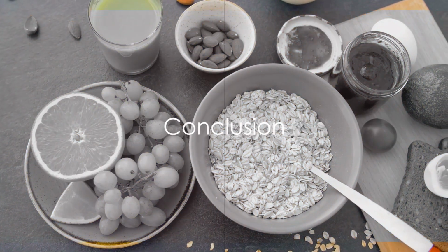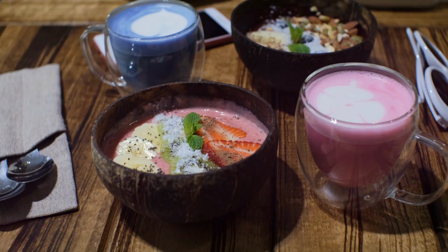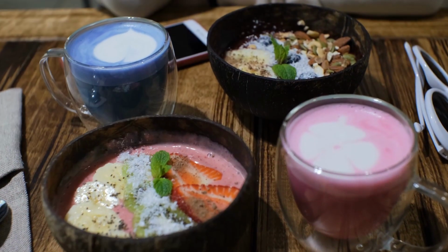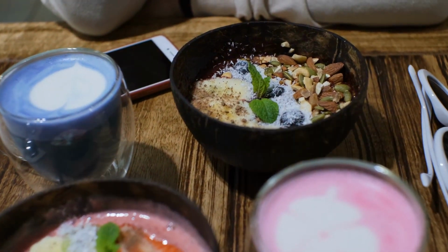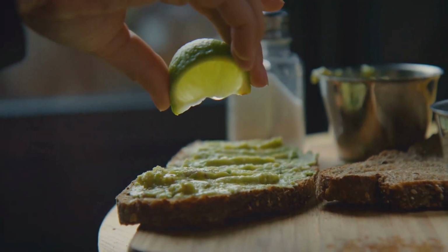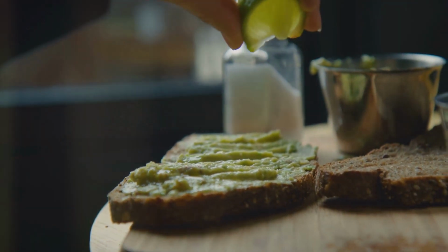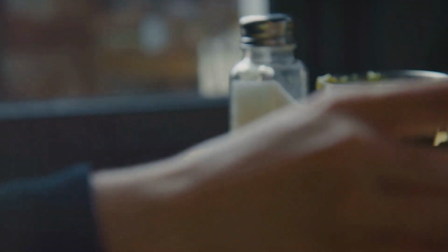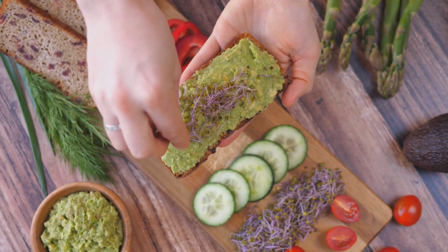These breakfast options not only taste delicious, but also provide a wide array of nutrients to fuel your day and support overall health and well-being. Thank you for joining us on this culinary journey through 10 healthy vegetarian breakfast ideas. We hope you've been inspired to incorporate some of these nutritious and delicious dishes into your morning routine. Remember, starting your day with a wholesome breakfast sets the tone for a day filled with energy and vitality.